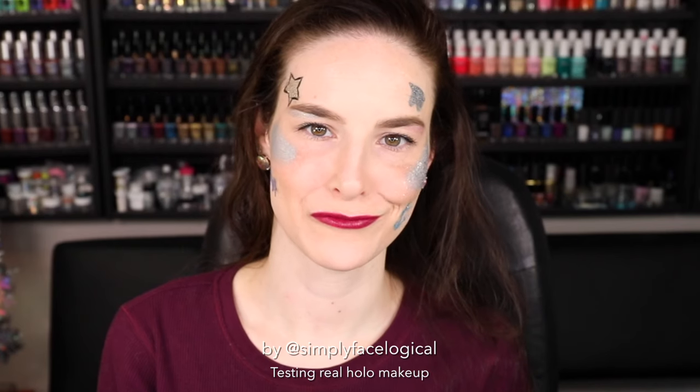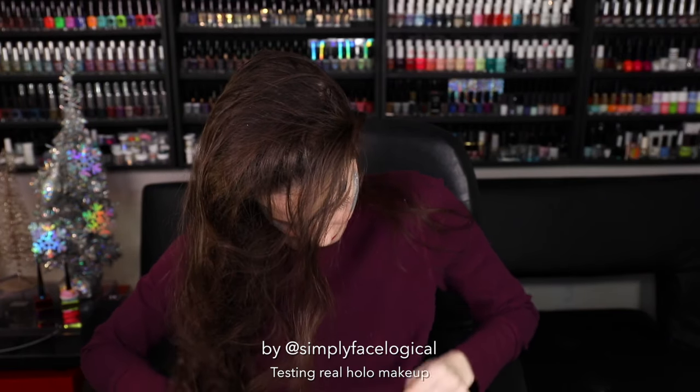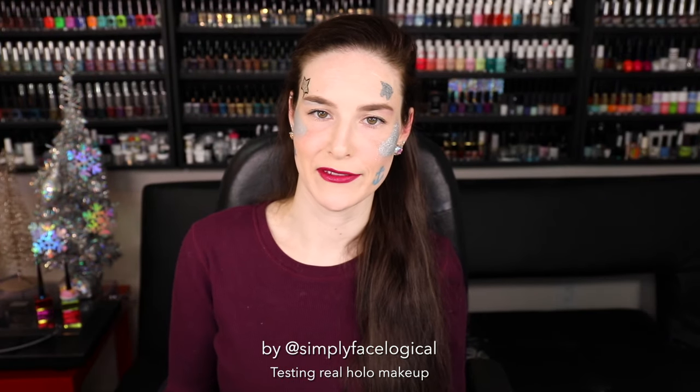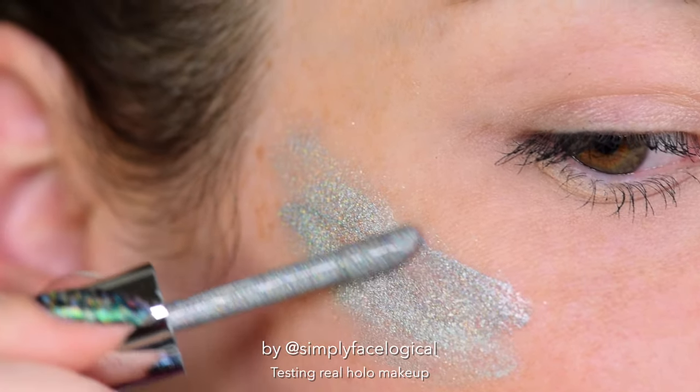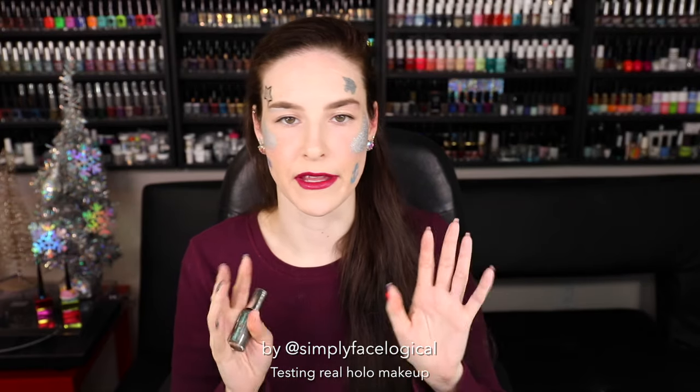Okay, so what do you think? What do you think? There's holo on my shirt. Maybe this is the reason why we haven't seen major cosmetics companies come out with real holo makeup. It's kind of tricky to apply, you can't really blend it, and it only looks cool in the perfect lighting, although that's something we're all used to being holosexuals on this channel.